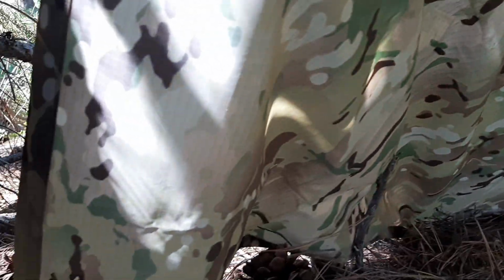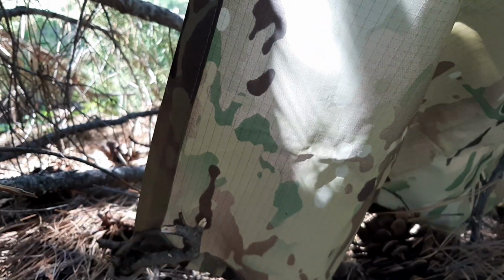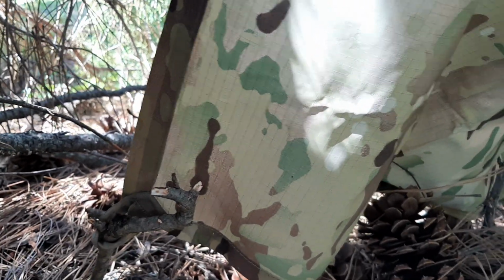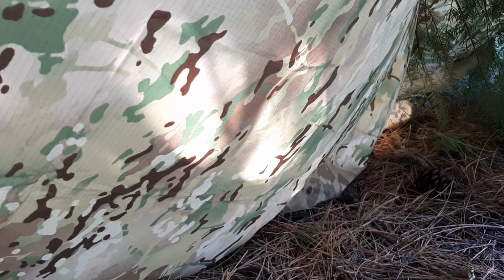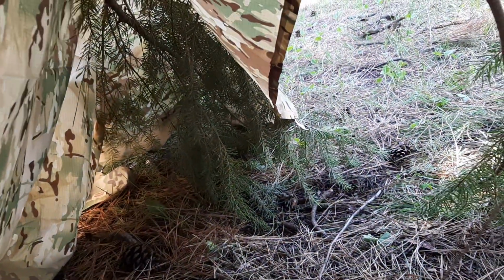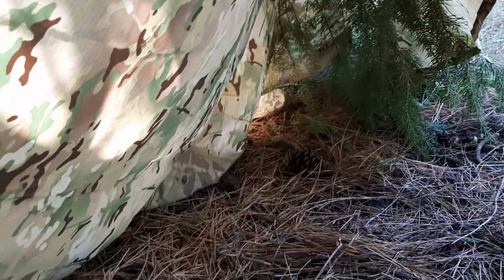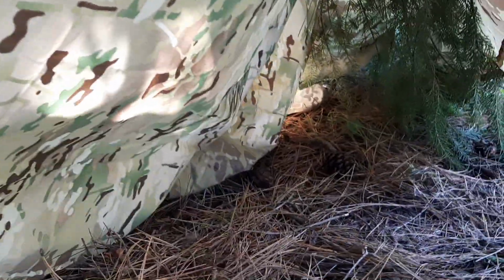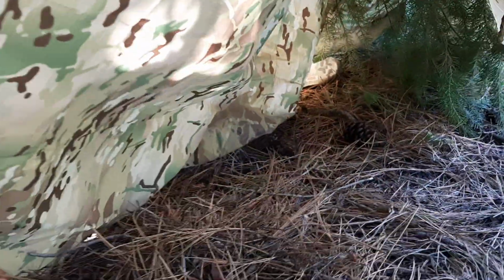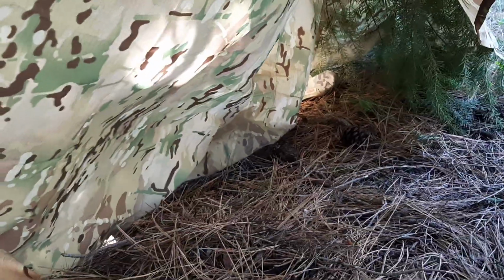My little stake that I had wasn't long enough, so I went ahead and made one here and then used the other one back there. So I've got probably 2 or 3 stakes to go around on the back side, and then I'm going to tie off that front corner, and then again all I need to do is just start filling this up with handfuls of pine needles, and I'm going to have a perfect little survival shelter.